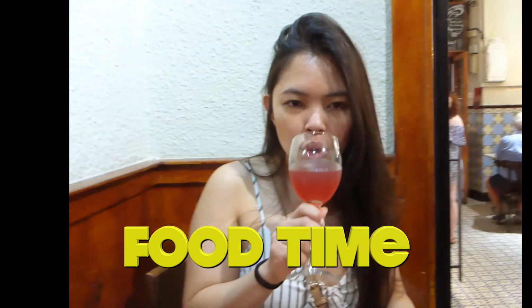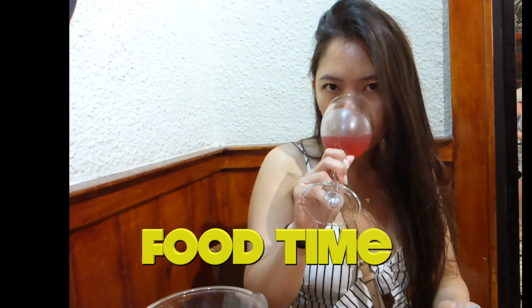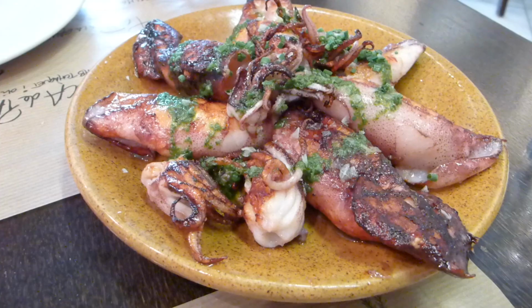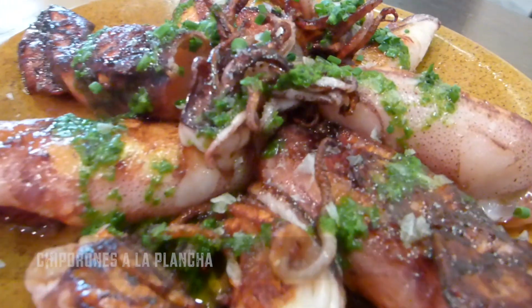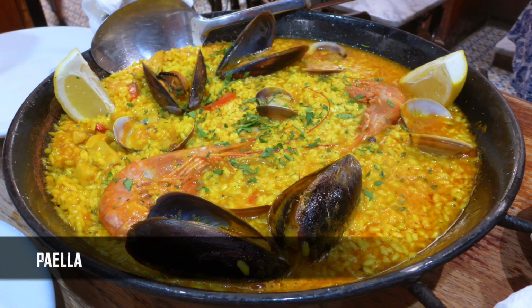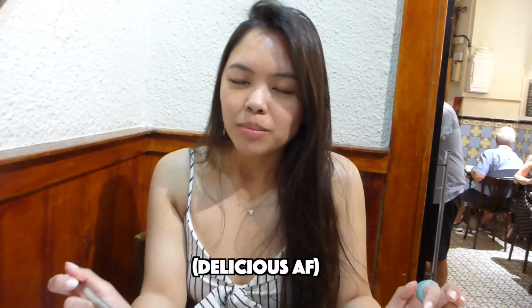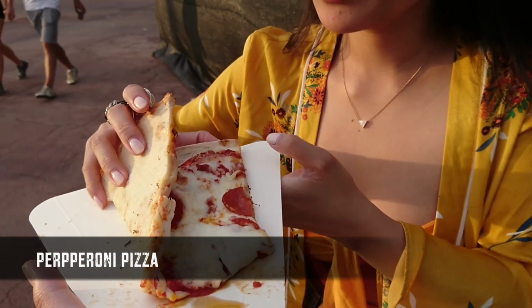Since we're talking about food, this is what we had. Ooh, this is a Spanish staple. This is grilled calamari! And of course, paella, shown here, is a delicious Spanish rice dish. Our favorite. And who can deny a good cheesy pizza?